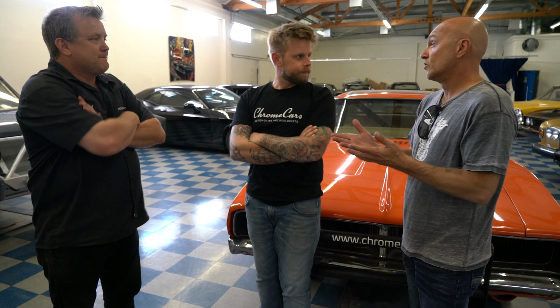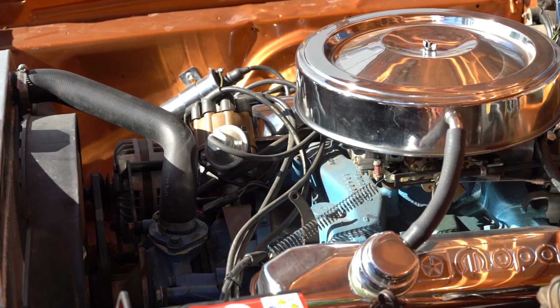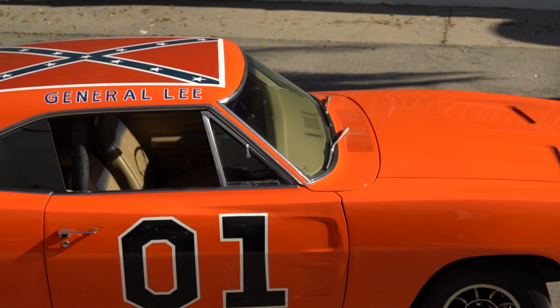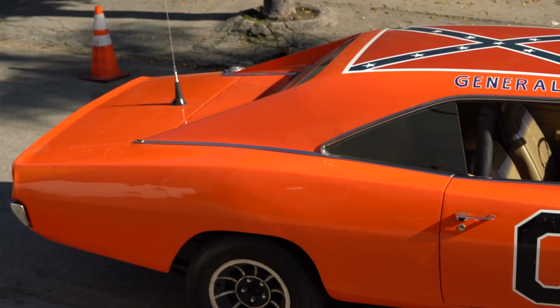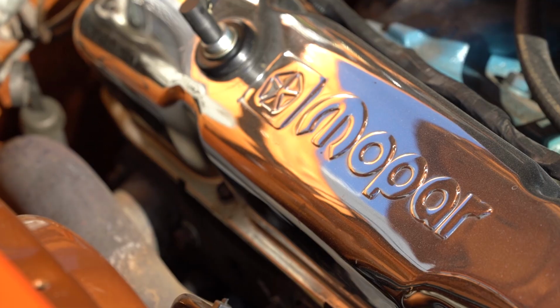So it's the only surviving 440 R/T car, correct? Yeah, original R/T, which is why Chris wanted it. I've heard you guys say that this is the most important one of those cars. Is it because it's a 440 R/T? I would say so, yeah, absolutely. All the other cars were just like 383 or whatever kind of engines they used, but having the true R/T of them all, the last remaining, that's pretty important.